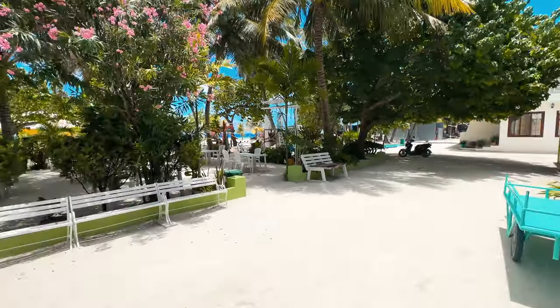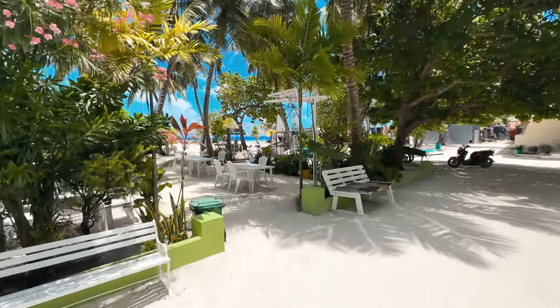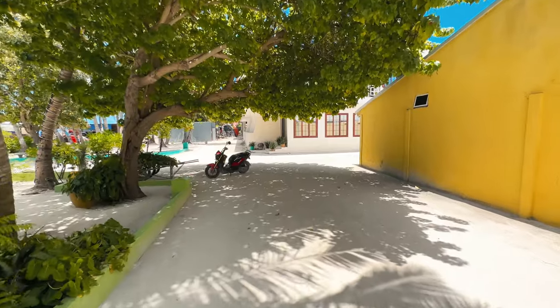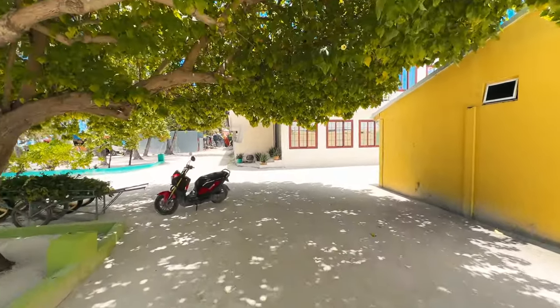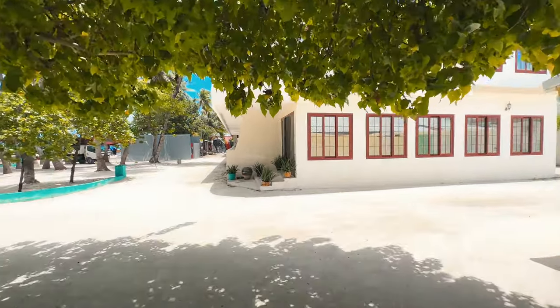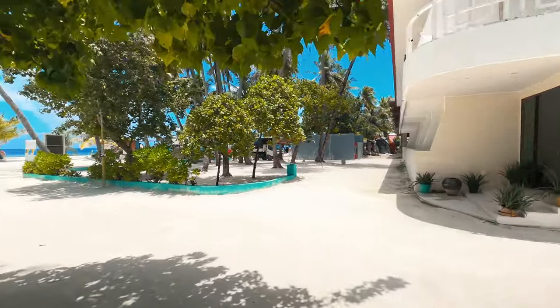So let's cut back into what we call the main street, because that's where you'll find it. And I don't know if you guys can hear, but yes, that is a crow. There are a lot of crows on this island, and they're always squawking.